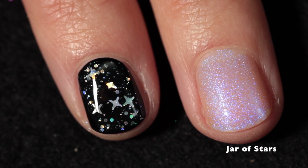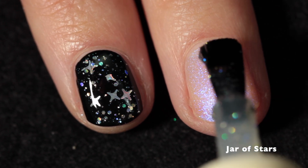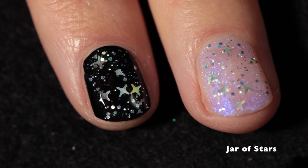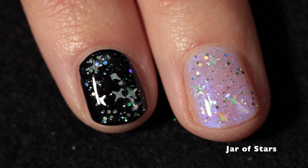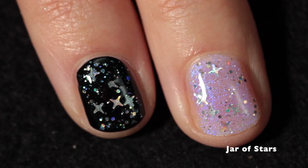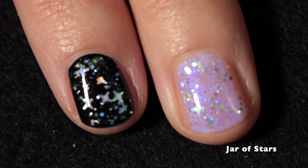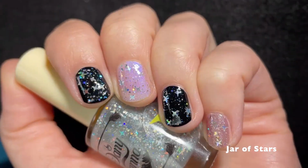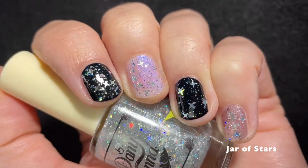There's so much glitter packed into this polish, and I am showing it over Dany Vianna's Blue Morpho Butterfly on my middle finger, which is just a really fun and sparkly way to show it off. I love how holographic and sparkly this topper is. Honestly, this is what I've been wanting and needing from indie nail polish brands for many years. So obsessed with this and I love it so much.